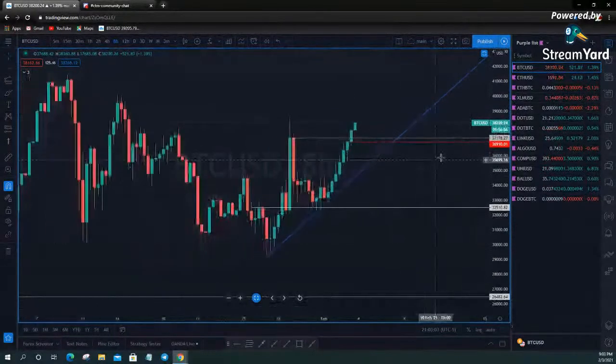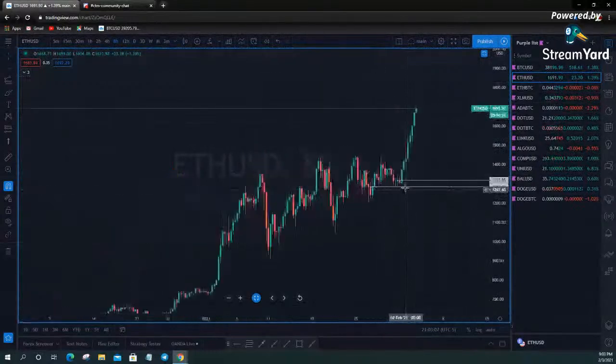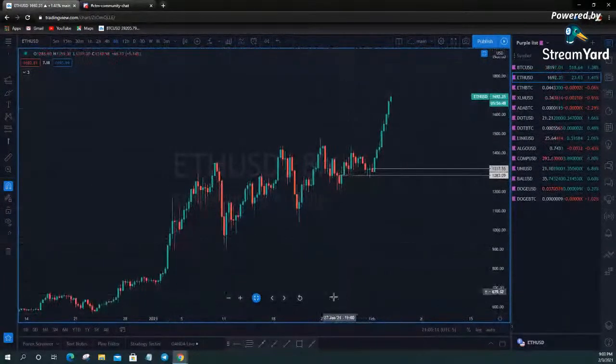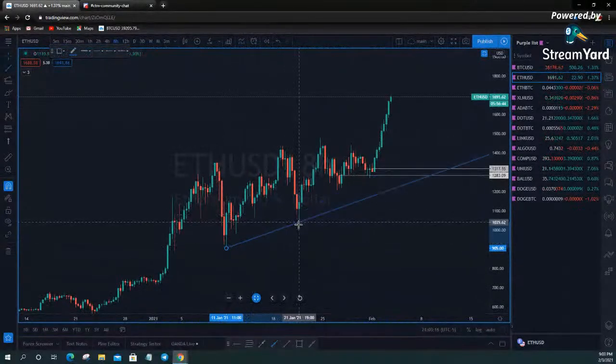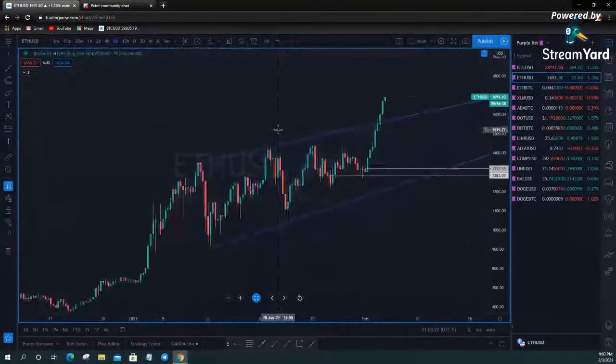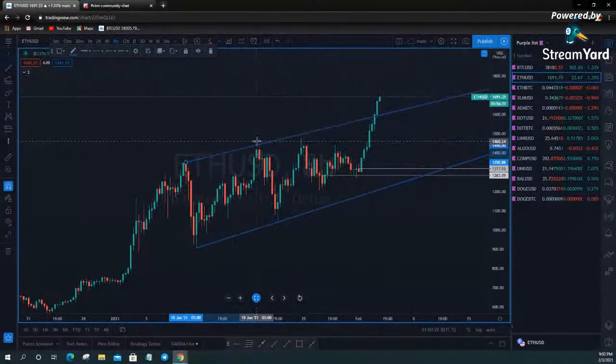All right, ETH USD. ETH is a freight train. If you are trying to short this thing, you are getting run over every single day. Look at this thing go. All right, so we were trading in this channel. I'm going to go ahead and throw my lines up here for you real quick. That's what I got going on there. Hang on, I don't like that. I like it to be non-subjective. And there you have it.